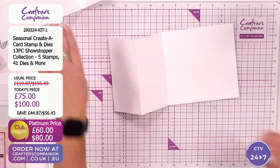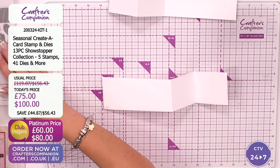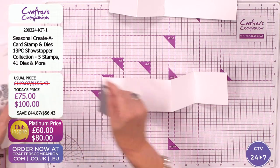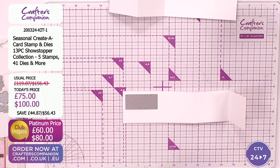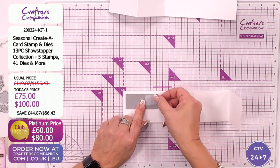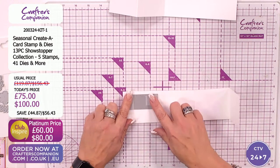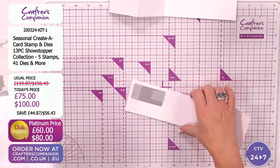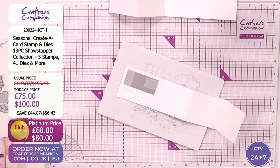Now, first of all, where I'm going to use my dies is I'm going to bring in the smaller strip and we're going to have a little play with this one. So again, I'm going to pop me with in this section. And I'm doing it onto white because I have picked quite a strong colour for my background pieces, which is from the Kingfisher collection. Love that paper pad.